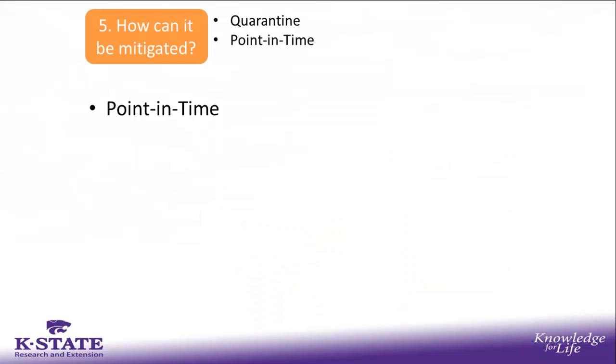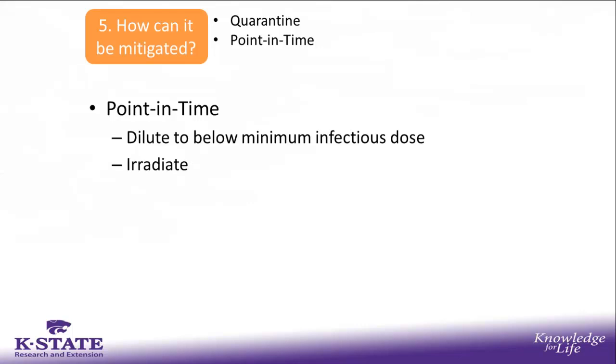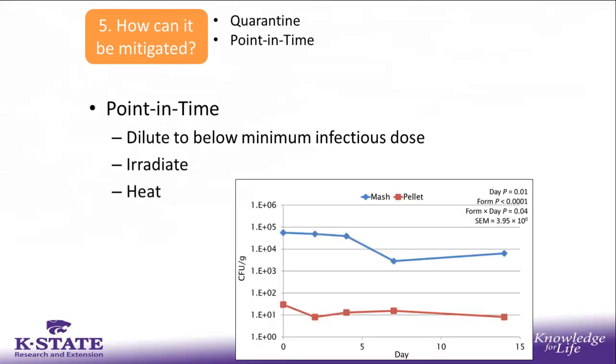And other mitigation strategies include the use of point-in-time mitigation, which include diluting below a minimum infectious dose, irradiation, as well as heat treatment. The data represents some poultry data where poultry feed was inoculated with salmonella, and as you can see, when the feed was pelleted, we see a reduction in the quantity of salmonella present within that feed, thus indicating that pelleting and thermal treatment does a great job of reducing pathogen load within a feed or feed ingredient. However, the problem with our point-in-time mitigation strategies is they work great at a single point in time, however, they are prone to subsequent recontamination within the feed manufacturing facility as well as within transport.